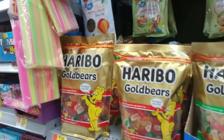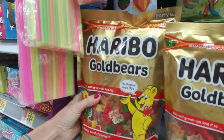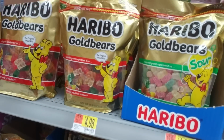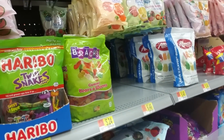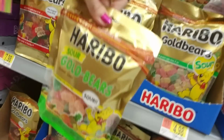I bought some of those as a gift for someone, and I used them in a video because of the lovely crinkle. You can get smaller ones too. Like this is a 1.8 pound bag, and they have sour ones too. Twin snakes, and they even have Brock's Gummy Bears and Worms. In a little bag of sour gold bears.